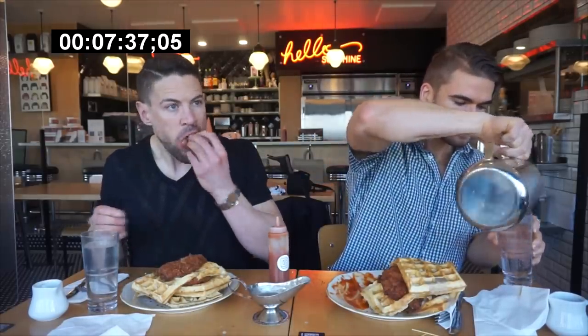Not to mention how cute this restaurant is. Very cute little spot here. And yeah, just North Vancouver, guys. Just north of the city. Definitely recommend. 7:45. My bad. Scott's making a mess. But it's delicious. I'm going to try to put a little maple syrup on this thing. All right, real maple syrup.